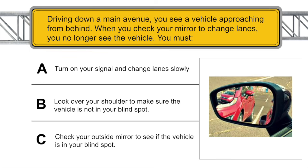Driving down a main avenue, you see a vehicle approaching from behind. When you check your mirror to change lanes, you no longer see the vehicle. You must look over your shoulder to make sure that the vehicle is not in your blind spot.